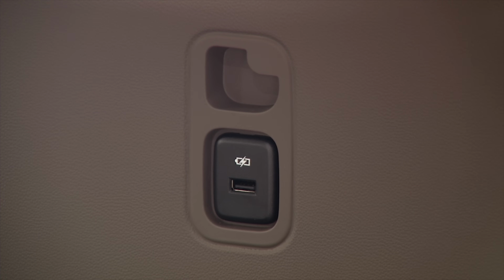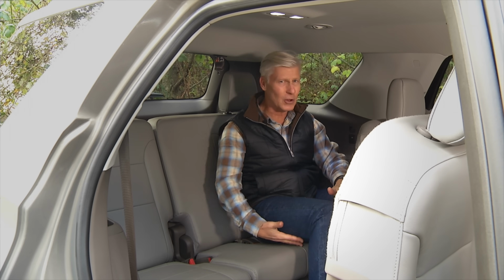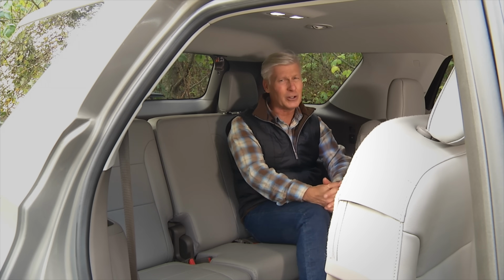At 5'9", I have a good amount of room. The seats are mounted on the low side, so not a lot of thigh support. There are belts for 3. I would keep it to 2, unless they're little kids.